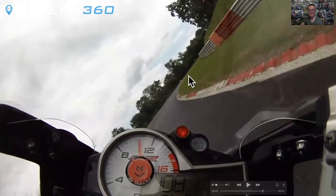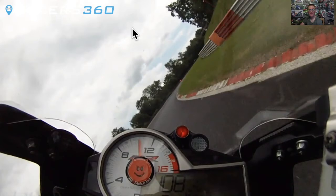The apex of the corner is not long after you've passed this Armco barrier here. It's probably another 50 meters or so. Just put an arrow so you can have a little look. It's round about this point on the track. So from here to that point is where we pick the throttle up to maintain our pace.